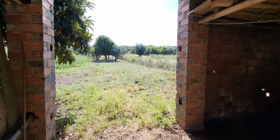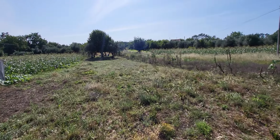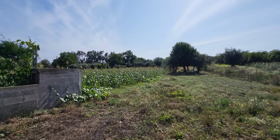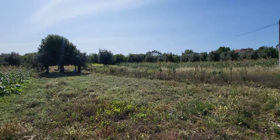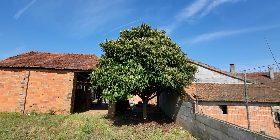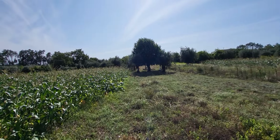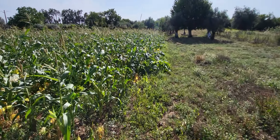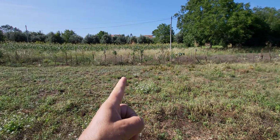And here we have a good land. It's big, with big trees also. Big tree here, and here more big trees. The border is here and until there.